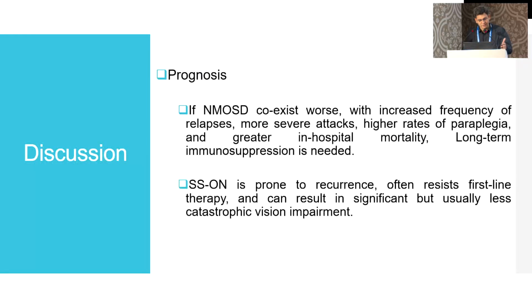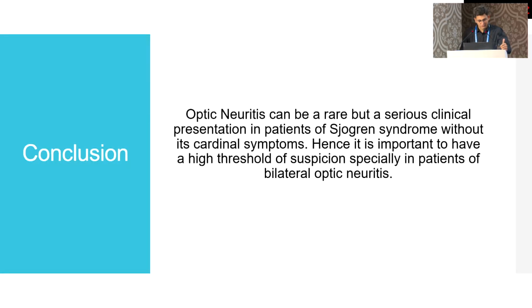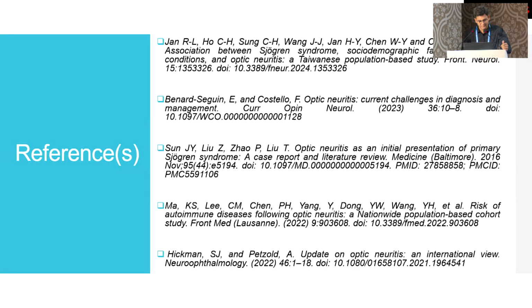The prognosis depends on whether the optic neuritis is associated only with Sjogren's syndrome, or if there is some neuromyelitis optica spectrum disorder, then the prognosis is grave. There are more severe episodes, higher rates of paraplegia, more morbidity, and long-term immunosuppression is needed. To conclude, optic neuritis can be a rare but serious clinical presentation in patients of Sjogren's syndrome without its cardinal symptoms. Hence, it is important to have a higher threshold of suspicion, especially in patients of bilateral optic neuritis. Thank you so much.